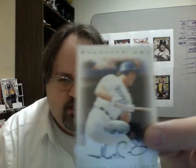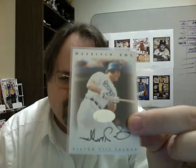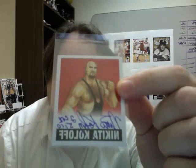Another autograph from back in the day. Joe Vitiello, Kansas City Royals, who played at the University of Alabama. Here's a fun autograph. Only 10 copies exist. My only autograph from the set might be the only one I tracked down in the bunch. A very nicely centered $5 autograph, serial numbered out of 10. Ivan, the Russian Nightmare, Nikita Koloff. Oh yeah.